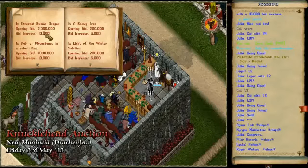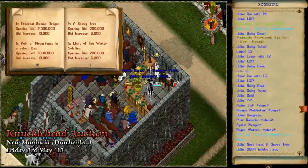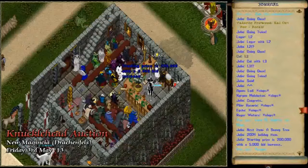Next item up for auction in a moment is a snowy tree. Opening bid 200,000 gold with a bid increment of just 5,000 gold. I believe this is the token again, but we'll see. Ah, no, it's not. I've still got the wrong one there. This is the 2004 tree.